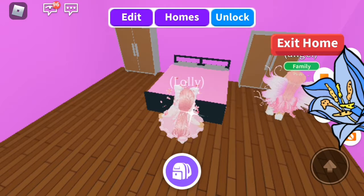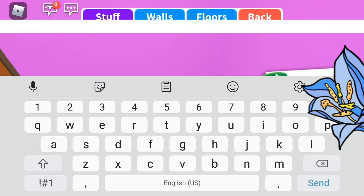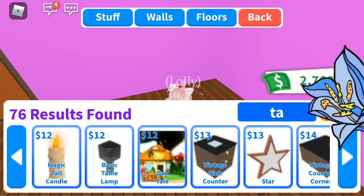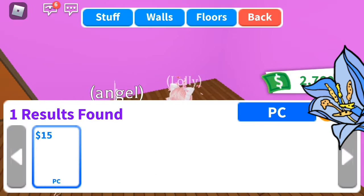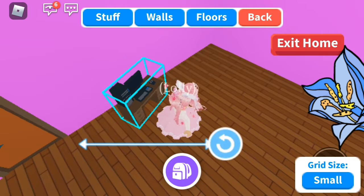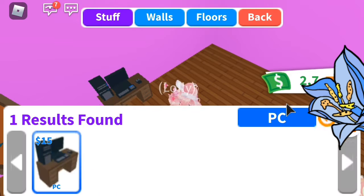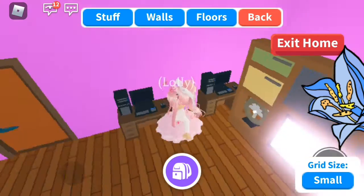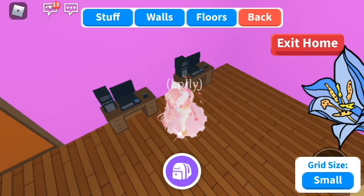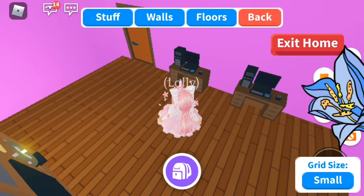Okay. Oh, yes, I can. Let me just make a table. Which table should we go for? I know, PC. There we go. Here's the PC. We have a PC, and another PC. I'm building a computer area where we need to record. Okay, that's great. Now I need to put some chairs.